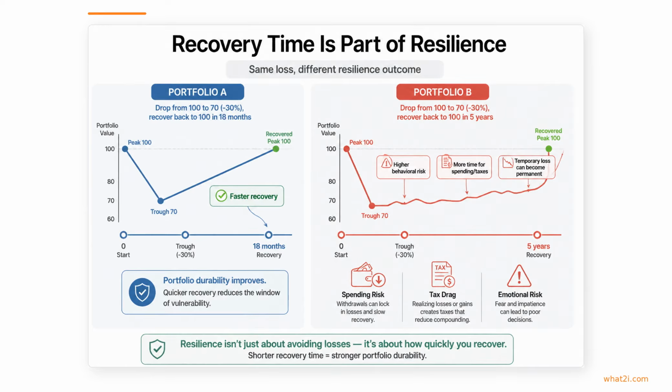Resilience is not just about how far a portfolio falls, but also how long it takes to come back. Two portfolios can suffer the same drawdown, yet the one that recovers faster is usually more durable because it reduces the chances of panic, withdrawals, or other decisions that lock in losses. Time to recovery is part of the risk.